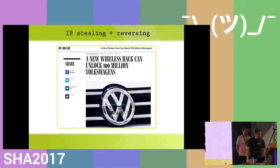Maybe you remember this. Last year, Flavio did a demonstration at USENIX, I think it was. He was able to dump the firmware from a remote, from an ECU. The ECU in the Volkswagen car that controls the remote. He dumped the firmware, reversed it, and found that in some cases the key is shared, and all the cars use the same key. In other cases, the key is derived in a very simple way. So he was able to unlock almost all the Volkswagen cars. So this is an example of what can happen with this.